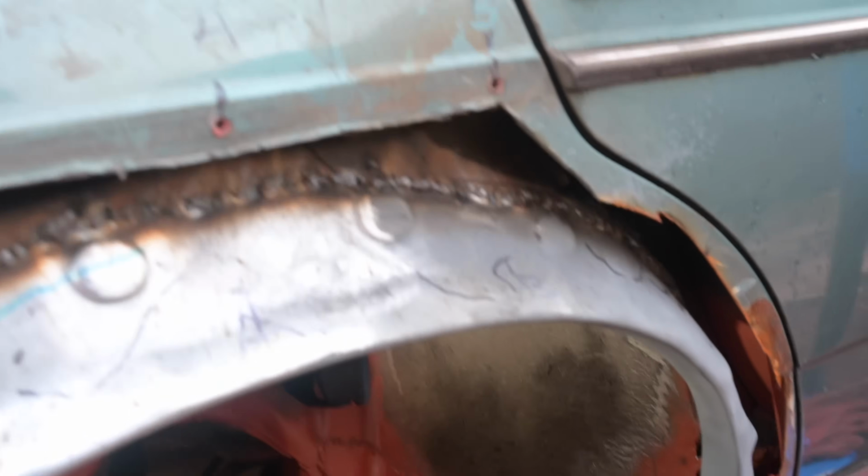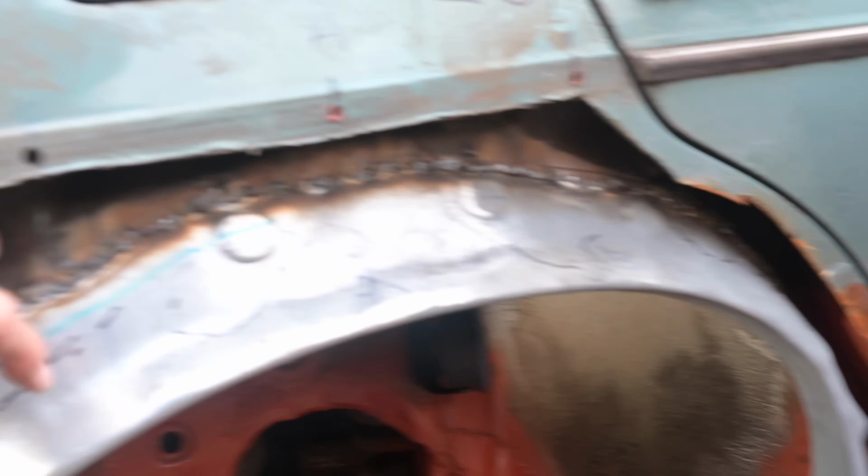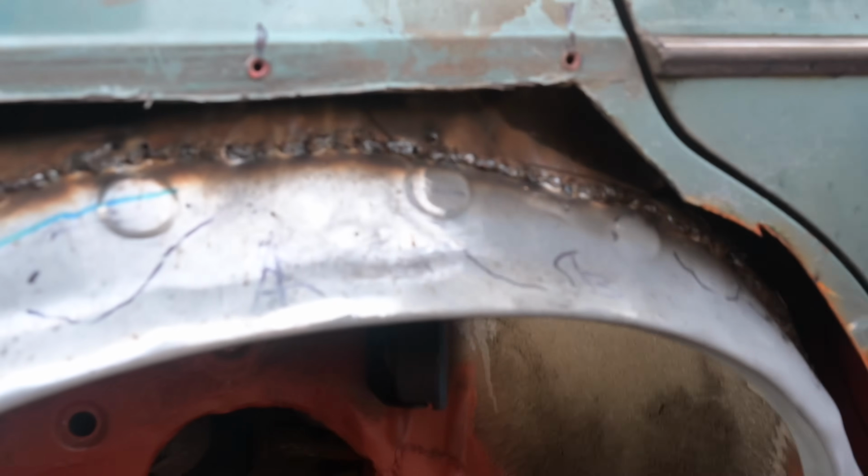So there we have it. For the first time in a long time, we've got a proper inner sill. We've got a proper inner wing. Actual complete solid metal. It's really very well in there. I've used welding on both sides, front and back, where it's overlapped, so it's pretty well in place.